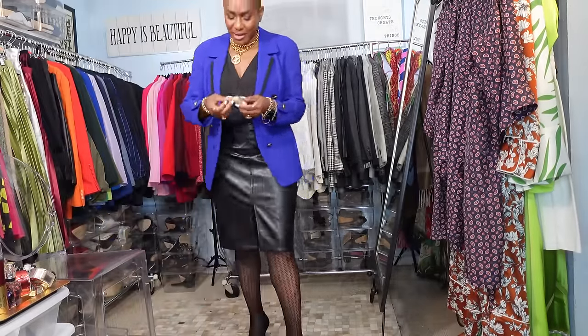My lippie for today is an oldie. It's a BH Cosmetics, and the color is Pop Cultured. And here's the color, a beautiful pink. I topped it off with this pink lip gloss from Avon. I mean, just a drop. I must have dropsy. All right.